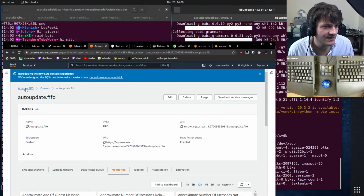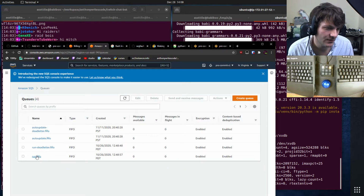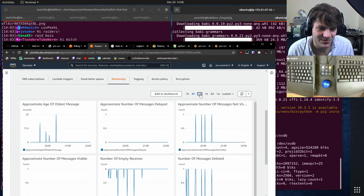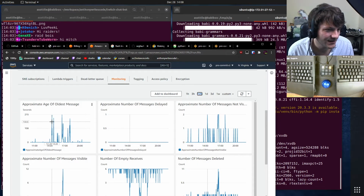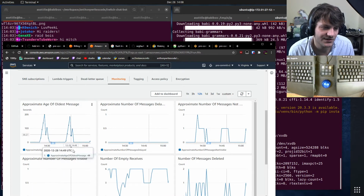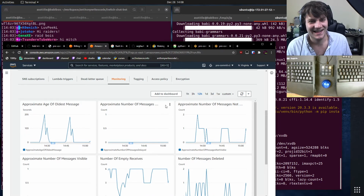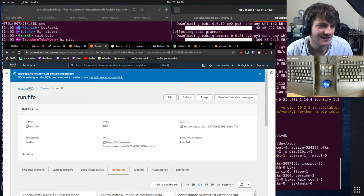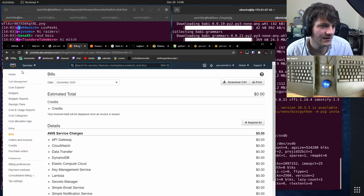Now let's look at Lambda and see how, well, actually we can look at the run queue and see how badly this backed up, because often this backs up during the auto update. Oh, actually not so bad this time. This is the auto update segment here, so anything after that is probably people merging them. But 200 seconds behind is not terrible, especially because I have only 2 instances running this whole thing. So that's actually amazing. That did really, really well today.